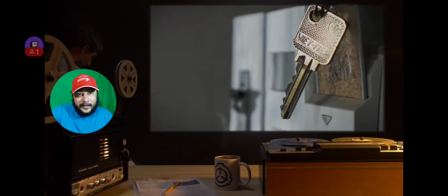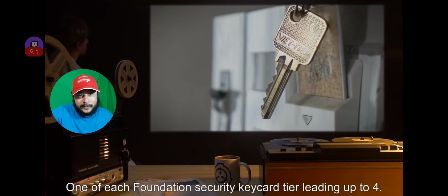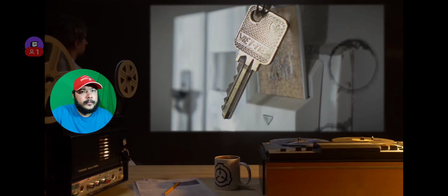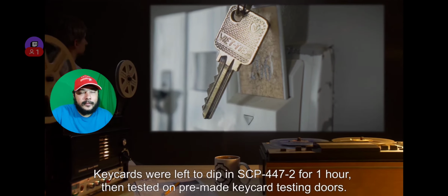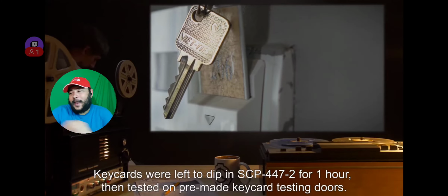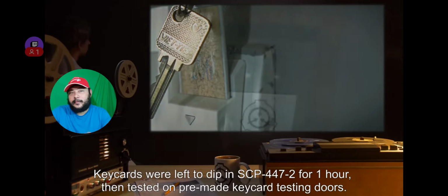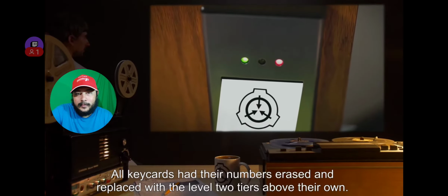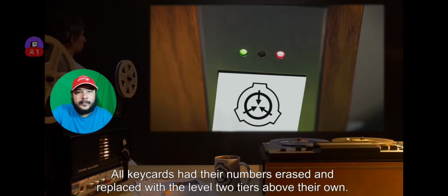Test subject. One of each Foundation security keycard tier leading up to 4. Procedure. Keycards were left to dip in SCP-447-2 for 1 hour, then tested on pre-made keycard testing doors. Results. All keycards had their numbers erased and replaced with the level 2 tiers above their own.